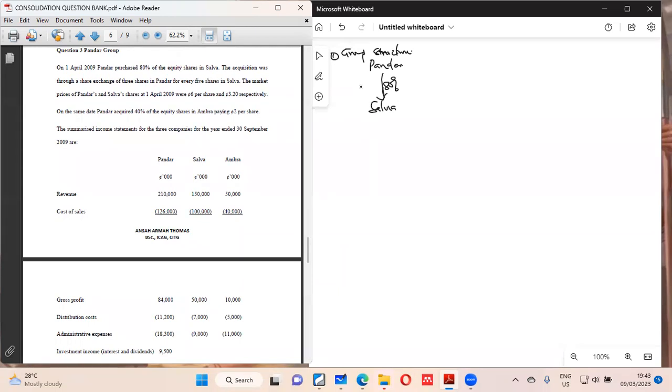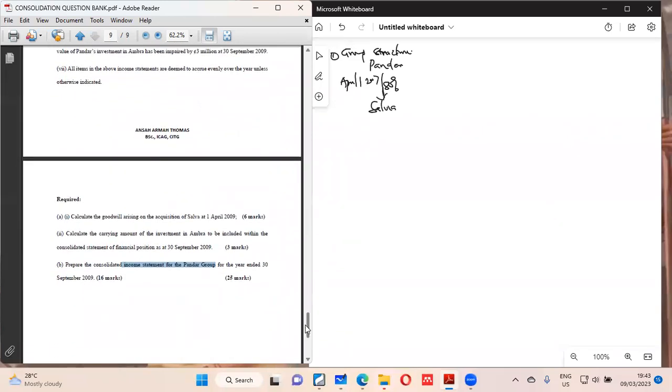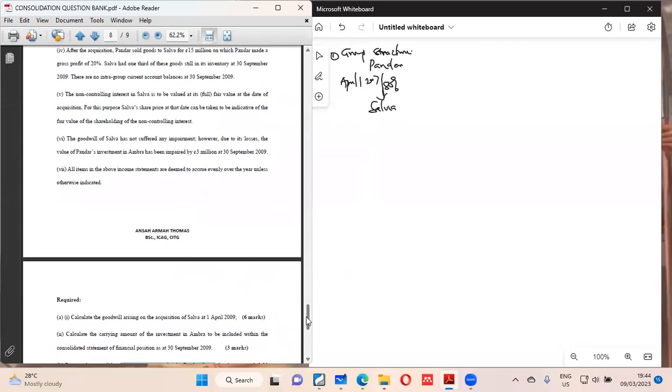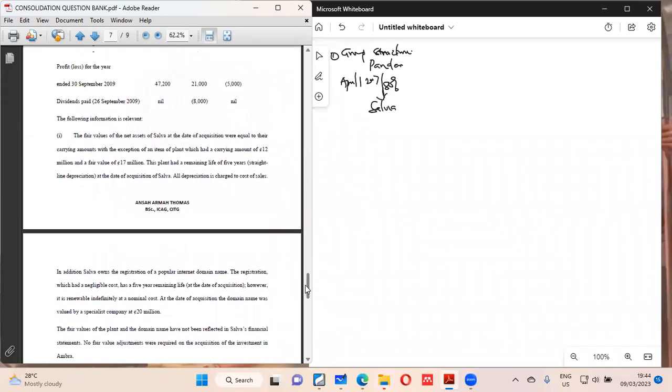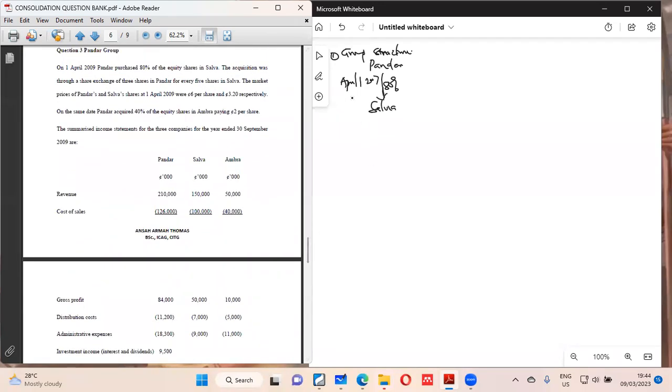So Salvia on April 1, 2009. And per the requirement we saw here, the financial year ends September 2009. So that means how many months? The full year? No, it won't be. 6 months. This is P&L. The only major things that normally happen in your P&L are your sales and your cost of sales, unless there are dividends paid from the associates or whatever it is. So let's move on and see what will happen.